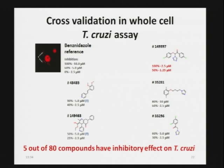The only compound from these hits which could reach 100% of inhibition was this compound in the upper right corner. And interestingly, that 100% inhibition was achieved at a concentration 4 times lower than the concentration of benznidazole.